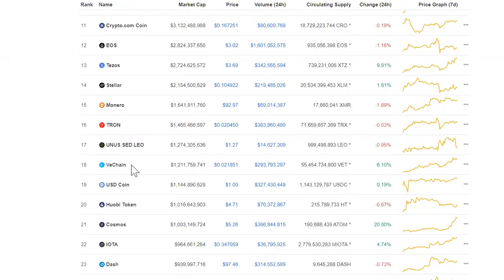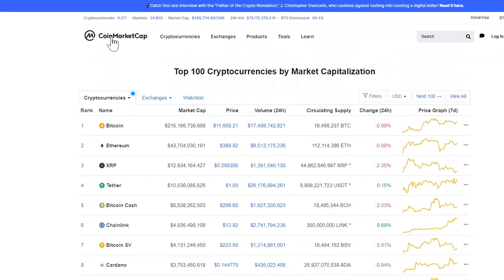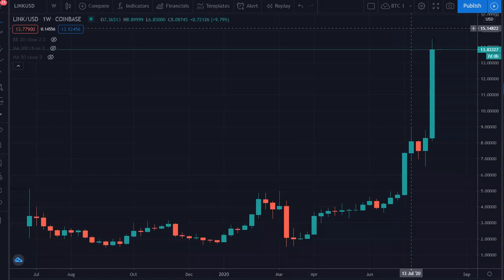Look at VeChain holding 2 cents. That's what's up. And Atom, this Cosmos, I mean, it's up 20% today. That is just insane. That's what we like to see. This is definitely a bull trend. Everything is looking great. Let's go back to the Bitcoin chart.